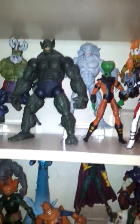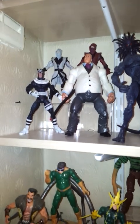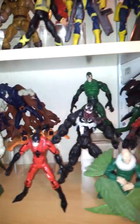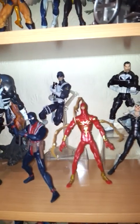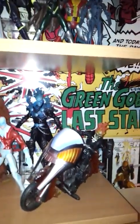Some Hulk villains. Some of the Underworld type villains, Ghost Rider enemies mainly, and some Daredevil baddies. Move on down to Spider-Man's Rogues Gallery, as you can see along here. And moving on, we've got general Marvel superheroes, Savage Land, Alpha Flight and the Ghost Riders.